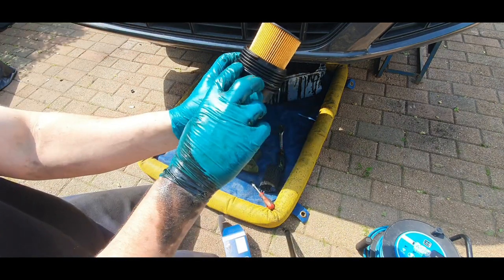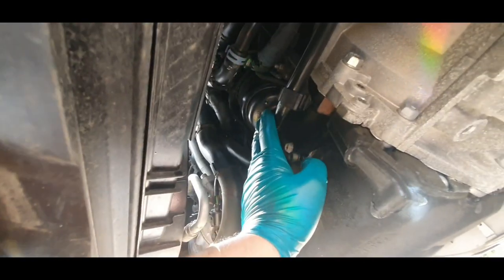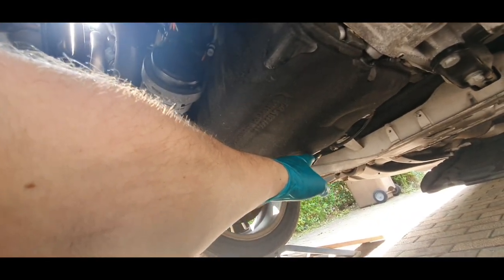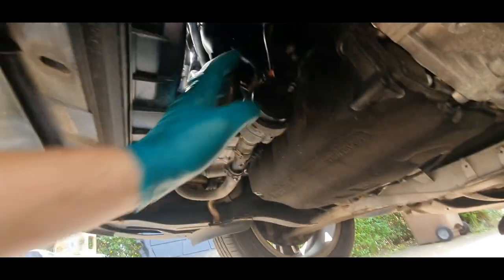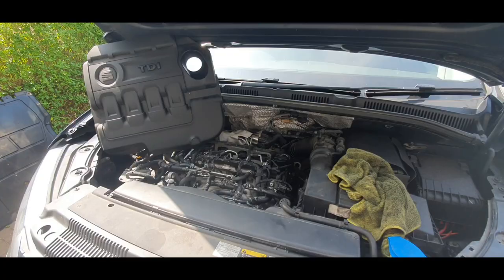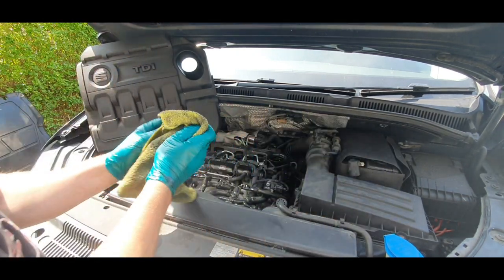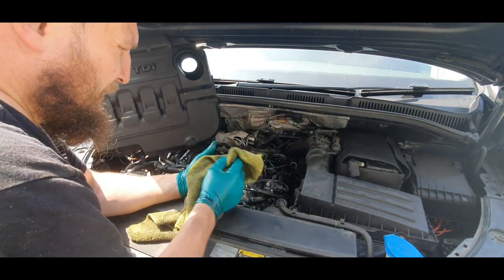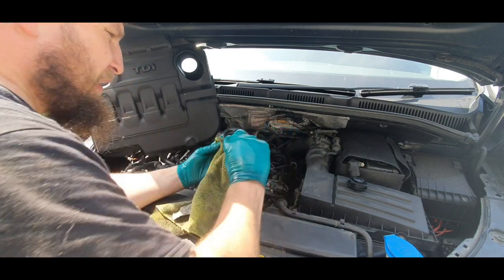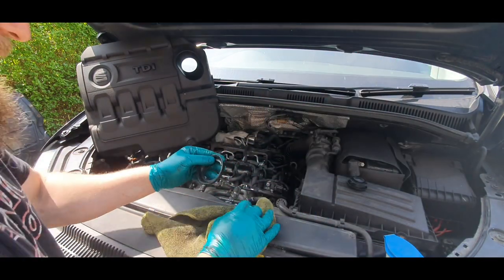So we put oil here and we put the filter back. Guys, the filter is new. The drain bolt as well, every time you change the oil it should be replaced. So we go up and put Ceratec and oil in the engine. Okay, I clean here. A lot of dirt always collects here.